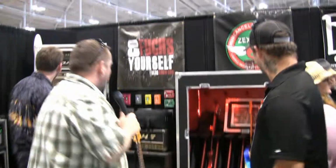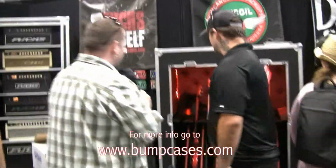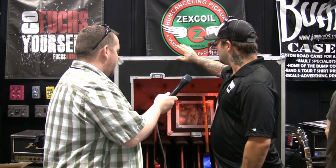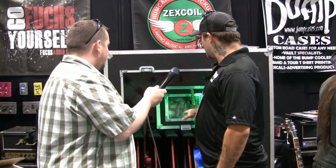So this guy, how many does this hold right here? This is our Cadillac model. We call this our Cadillac because it is an 8-guitar shock-mounted vault. You cannot break this thing. It's fully lined with the red vinyl interior, button tufted, full 1-inch poly foam, eight guitar neck, fully lined in crushed velvet.